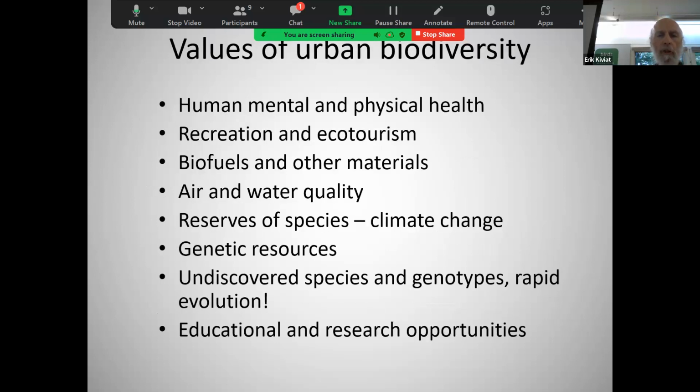Urban biodiversity is very important for people in many different ways, and there's now quite a large, interesting body of literature about how urban green spaces and urban vegetation benefit us mentally and physically, as well as support many other kinds of organisms and provide ecosystem services that we need for our own survival and our quality of life.